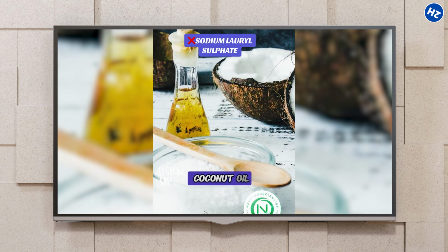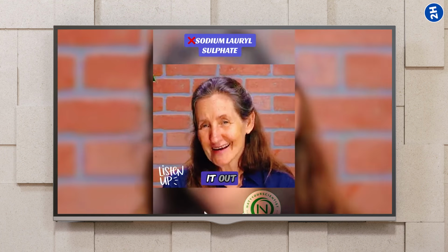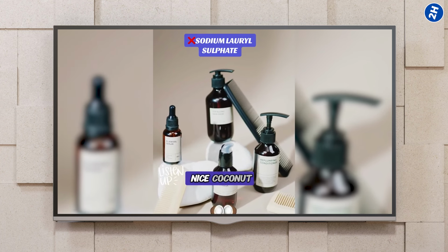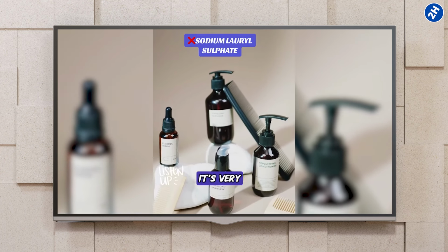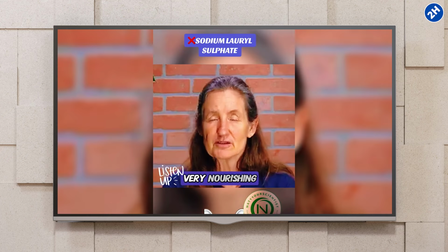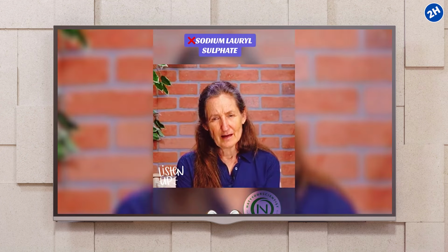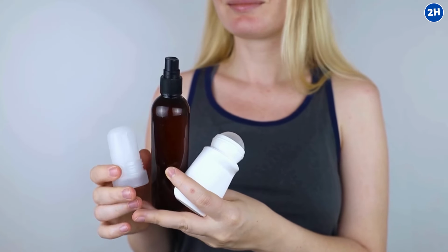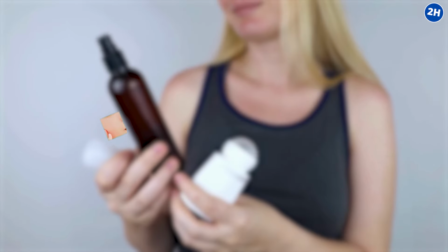I always coconut oil my hair probably every 3 months. I put the coconut oil into it and I leave it for a whole day. And then at the end of the day, I wash it out and I have a shampoo that is coconut oil based. You can get some very nice coconut oil based shampoos. It's very nourishing to the scalp, very nourishing to the hair.